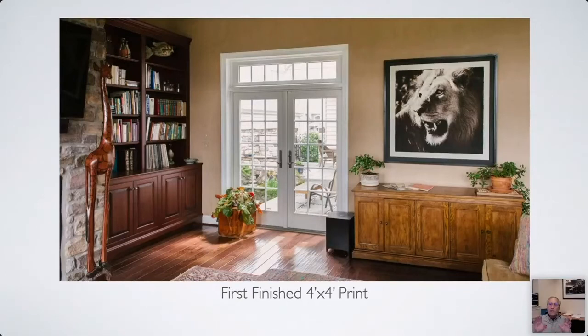So this print is mounted to Gator Board, and then mounted onto another sheet of Gator Board that's smaller, so it stands off from the wall. We refer to this as an open frame print. And I talk about that in some of my other videos if you go to our YouTube channel.